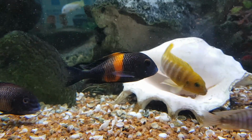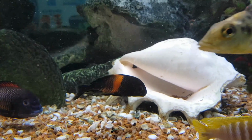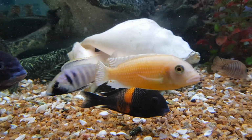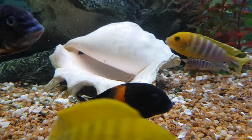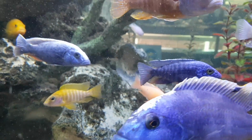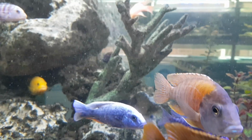We've actually just changed to a new food we're trialling at the moment. We've been using Spectrum for a long time. We've switched on to another one called Extreme. We're seeing how that goes. And we always use a lot of Cyclop-eeze, and they do get a fair bit of frozen food, like mysis shrimp and brine shrimp as well.